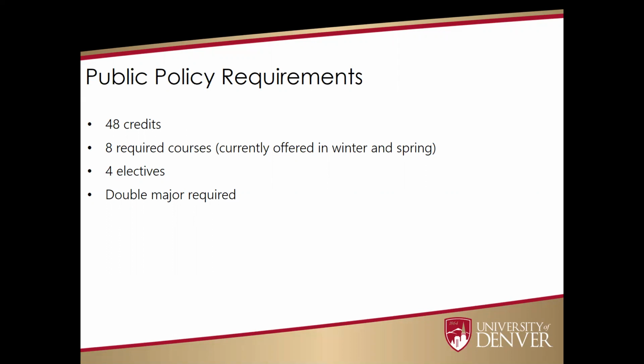The public policy major also requires 4 electives, which include a list of pre-approved electives outside the department. A double major is required for this major, which is not as stressful as it may sound. DU makes it very easy for students to double major due to the quarter system. Plus, you don't have to declare your second major right away. You can explore some different areas before deciding upon a second major.